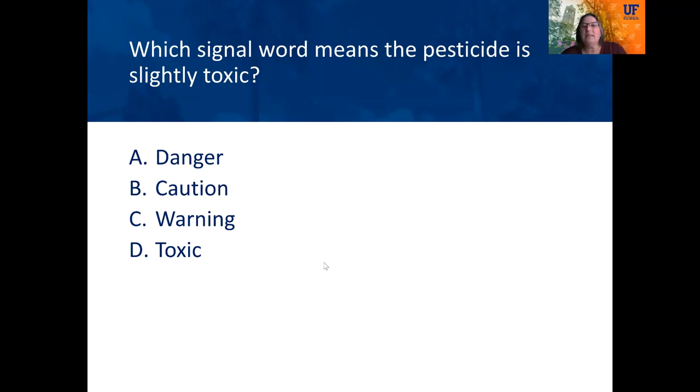We do have a couple of interesting ones. So if it's slightly toxic, that means it's the least toxic of the four. So if you want to change your answer, now's your chance. The least toxic of the four.